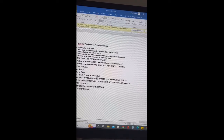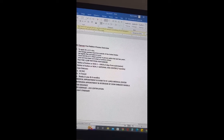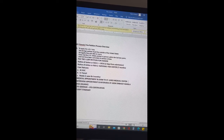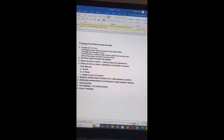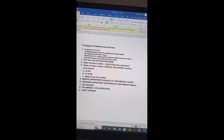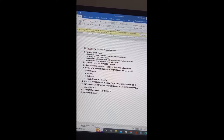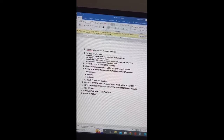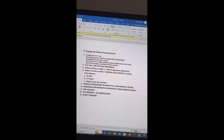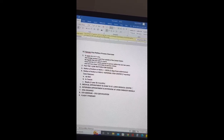So you can't have your interview at the US Embassy unless you pass the medical exam at St. Luke's Medical Center. Basically, to give you an idea, the medical exam has more to do with your physical condition. There would be an eye checkup, psychiatric questions, and an x-ray. And the scariest part is the x-ray exam.